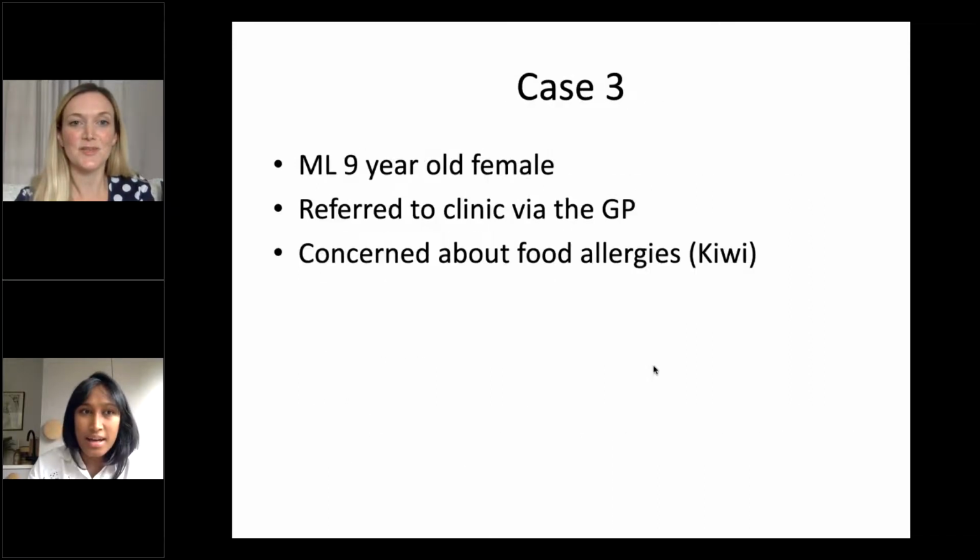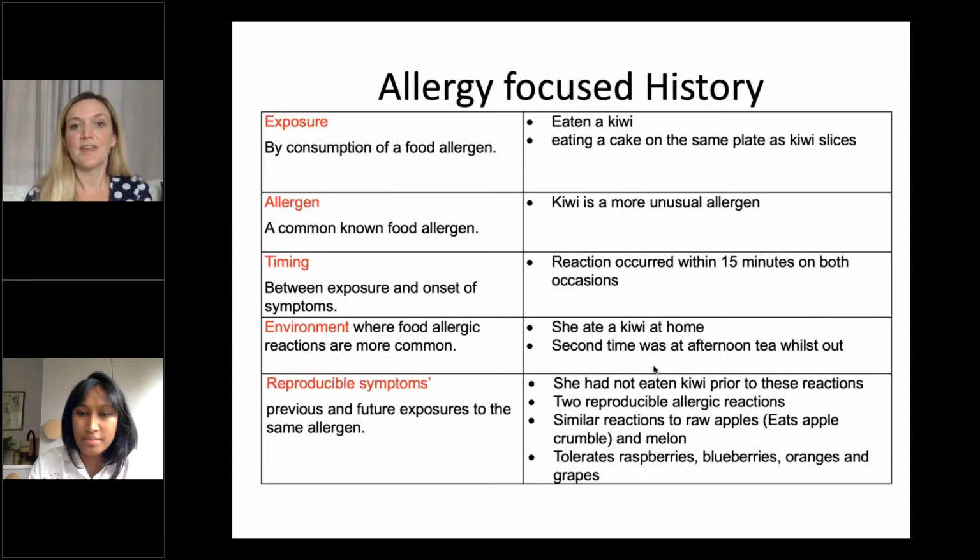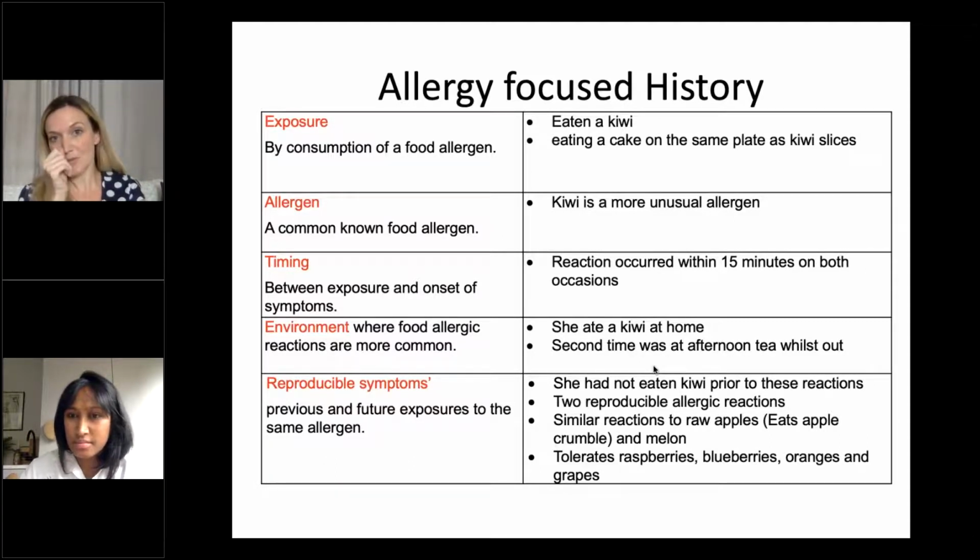Okay, so I'll move on to the next case now. This one is a 9-year-old female. She's been referred to allergy clinic, and there was a concern about a food allergy to kiwi. Going back to the eating history, she's eaten kiwi once as an actual kiwi, and once she ate a cake which was on a plate next to some kiwi slices. Kiwi is not one of our more usual allergens, but the reaction did occur within about 15 minutes. She ate the kiwi at home, and another time it was at afternoon tea whilst out.